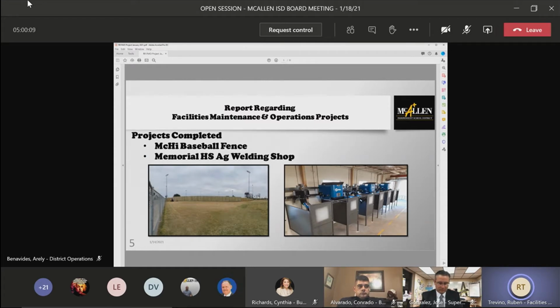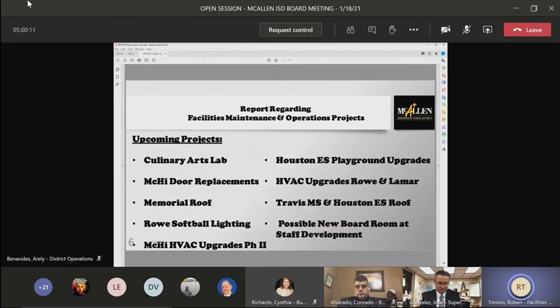On our next slide, we have more of our upcoming projects that we're working on, which is our culinary arts, our McHigh door replacements. The contract has been issued for the McHigh door replacements already. The memorial roof is an agenda item that we have coming later on in the agenda this evening. The Rose softball lighting, that project is out to bid right now, and we currently have that out on one of our purchasing cooperatives so that we can be receiving our bids here in the next 10 days.